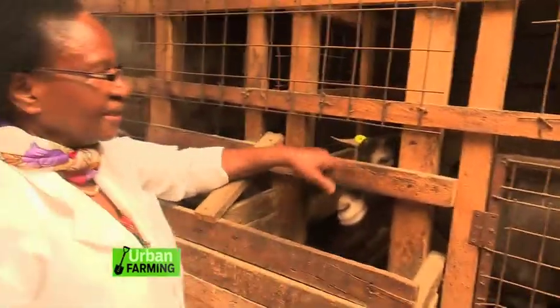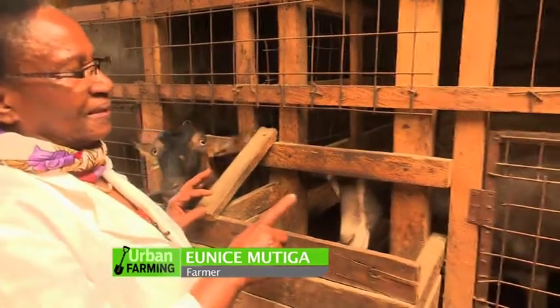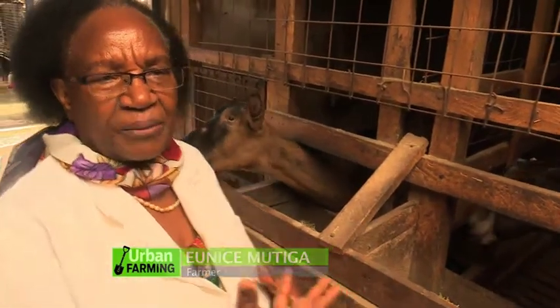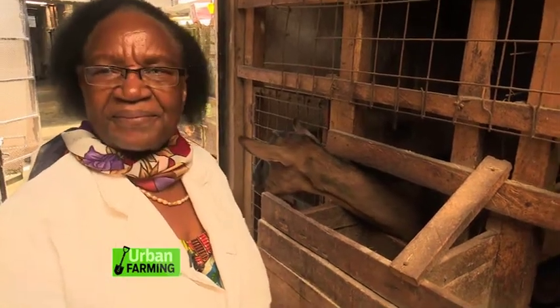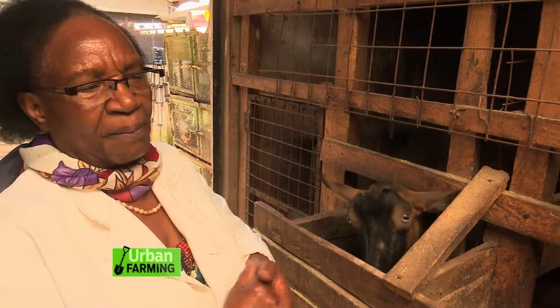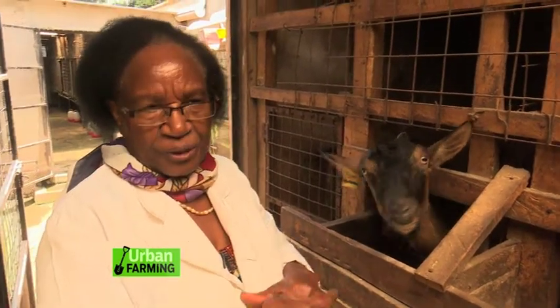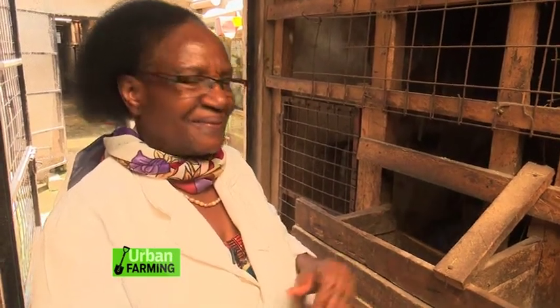This one kidded just about a month ago. The kid is still here, a beautiful kid over there. When the kids are that young, we don't even milk them. We allow the kid to go on, because our goats are mainly for giving us milk for our domestic use. We sell whatever is extra, but it's just for our use.